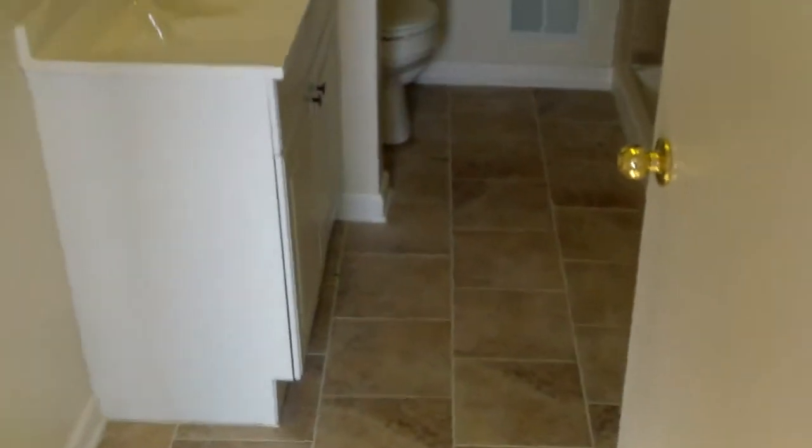$1,000 down payment, 620 credit score, and you could own this home. And the interest rate might even be as low as 4.5% if you qualify for one of our affordable housing programs. Wow.